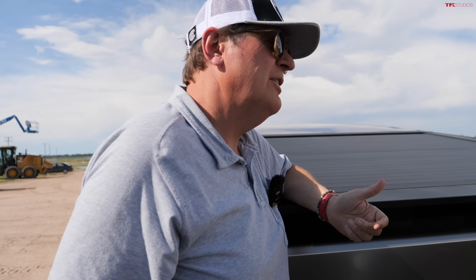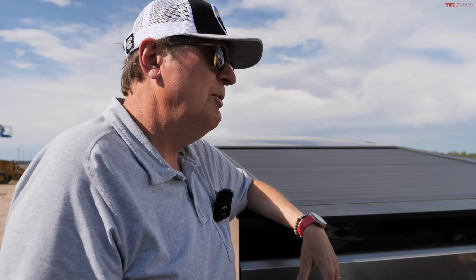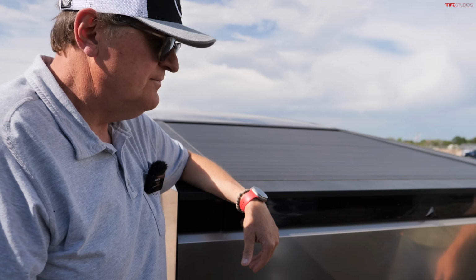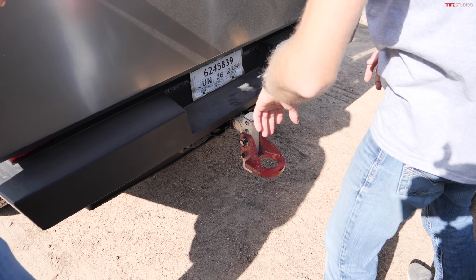Okay, so we have three ride heights: high, medium, low. And it'll stay in high as long as you don't exceed 25 miles an hour, which I don't think we'll be exceeding. Yeah, so we can keep it at this height, or we could put it a little bit lower, or we could put it all the way down. We can adjust the height of that as well. If this needs to come up, which I can tell you right now it will need to, but that's all adjustable.